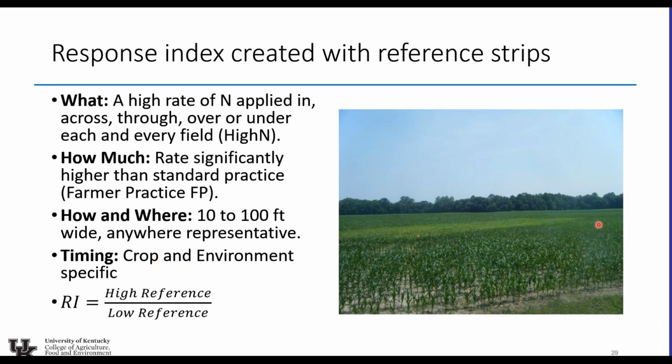And here's a field with some work that we did in Maryland. You can see a big strip where the farmer at planting put a lot of extra nitrogen. You see that green spot in the foreground, and that's our high-end reference. And this crop is somewhere around V6. And so we can see that we have a response to nitrogen. We see that we lose color when there's no nitrogen applied in the starter.